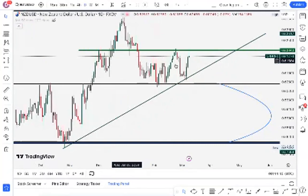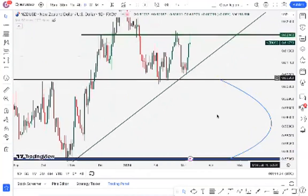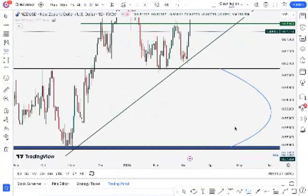The condition for execution after that movement. So the first thing first is for us to clear this trend line here, come back and break below the trend line, then break below the support, then pull back, then I'll listen, I want to short this pair.